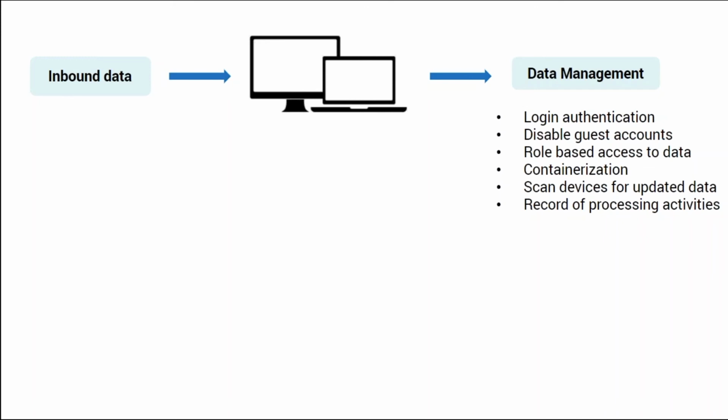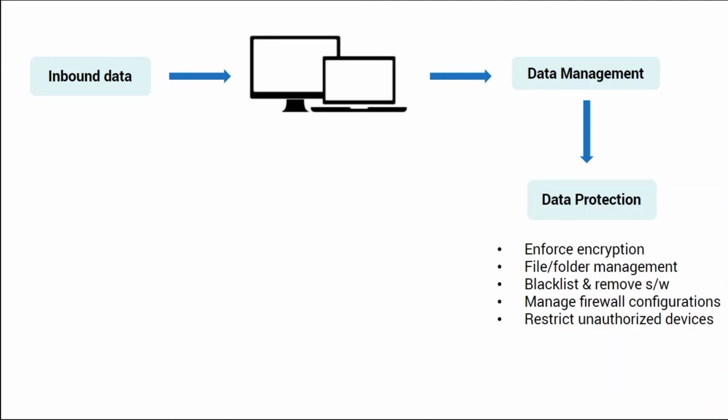The solution should also allow periodic scanning of endpoints to ensure data accuracy. Apart from this, the solution, as mentioned earlier, should have a provision to maintain a record of all processing activities that have taken place.